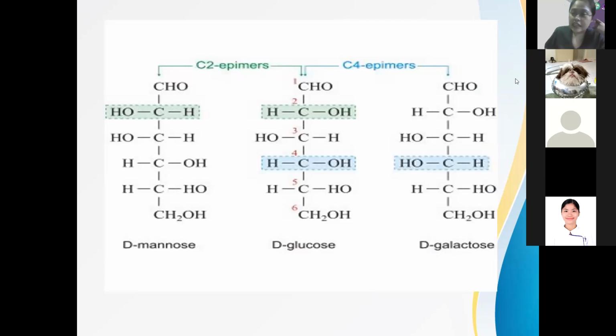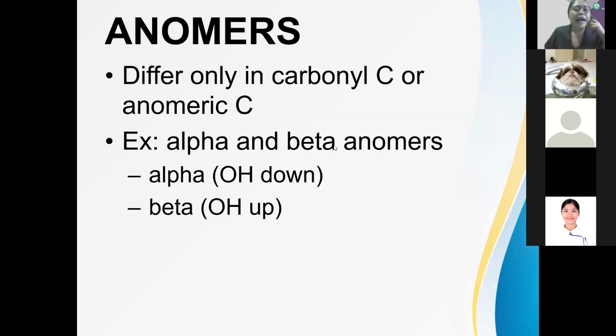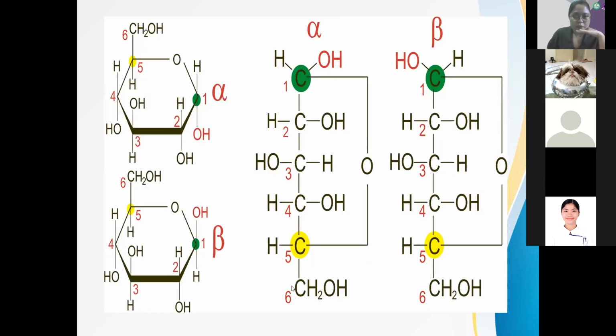That's the Haworth projection, the ring form. That's what we call the Haworth projection. And then the D-glucose and the D-galactose have the same positions on everything, the same spatial arrangement, except for carbon number 4. So only one difference, and we call that an epimer. If they are all the same and the only difference is at carbon number 1, the anomer-specific carbon, with the position up or down, alpha or beta, again we call that anomer.